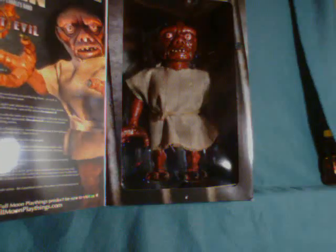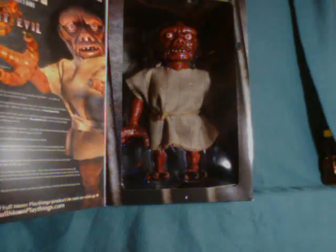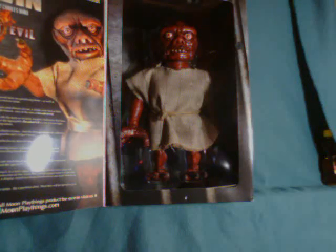Boom. Wow, he is pretty creepy looking. You know what he reminds me of? A red, ugly-ass Yoda. It's kind of cool in a way, too. Definitely something a little different there. Wow. Wonder where I'm going to keep him without creeping myself out.